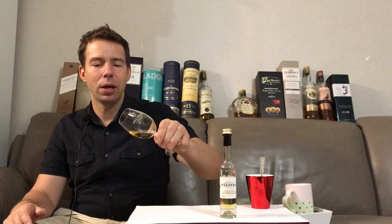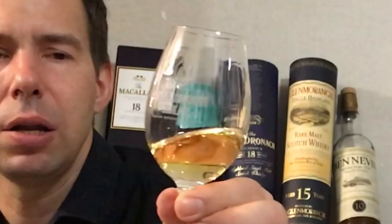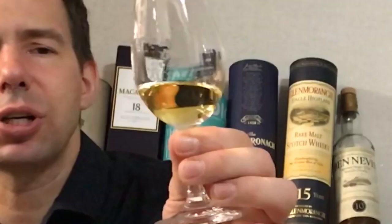Should we look at the legs? Let's look at the legs of this one before we get into the nose. Fairly speedy. Not that fast, not that slow. And we've also got a secondary drizzle beginning here, ever so slowly. And not very much sticking to the glass. All right, onto the nose now.